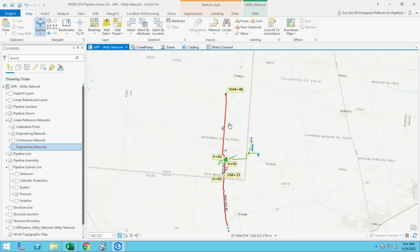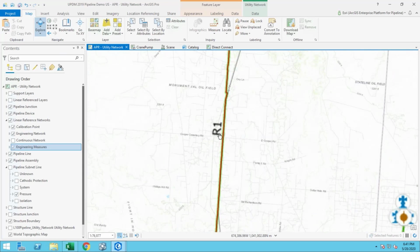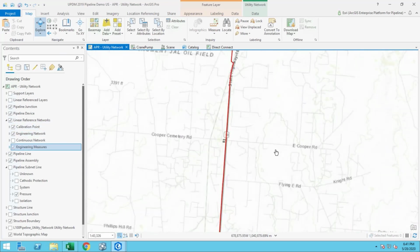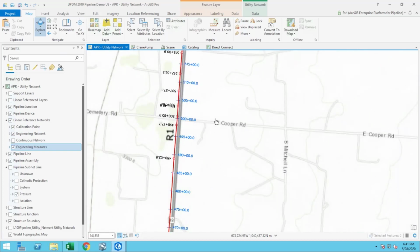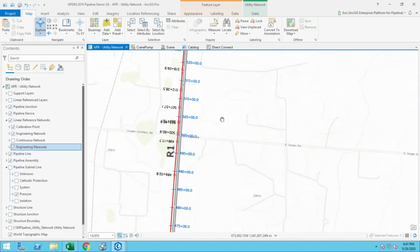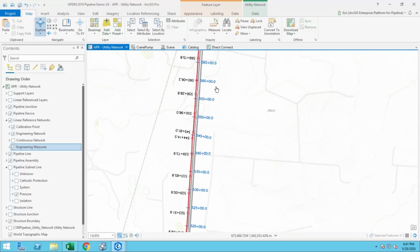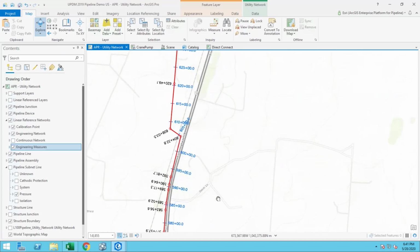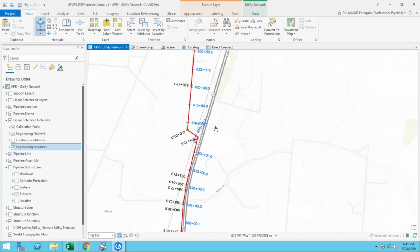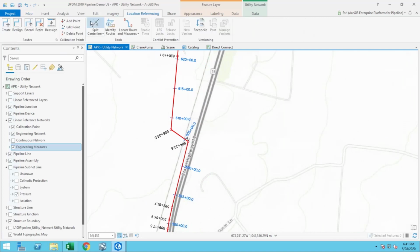So now I can use that network pipe. If I zoom in here, you'll see it's completely measured. I've got all my measures, and you can see all my vertices are now measured. In this particular example, I happen to show every 500-foot tick along the line. Now, if I wanted to add further calibration points to this line, I could just do that by using the standard location referencing tools.